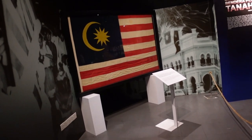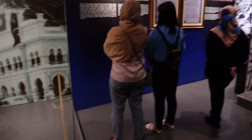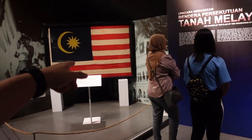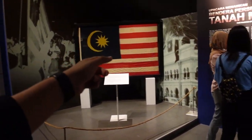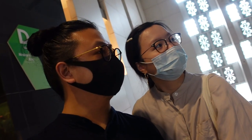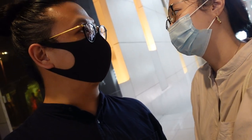Only 11 there though. Holy crap. This is the first ever flag. This is the first ever Malaysian flag, yeah. The first ever Malaysian flag. Holy crap, man. I like this one the most. Is it? But I hate the no aircon part. Yeah, it's so stuffy, I don't want to get out.